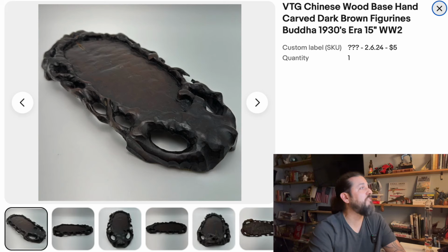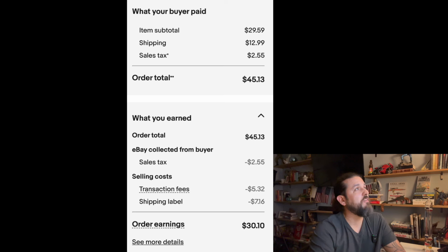It sold within one day, which makes me think I probably marked it down too much. Even broken, it sold in one day. I got it for $5, sold it for $29.59, $12.99 shipping. After fees and everything, I made $30.10.